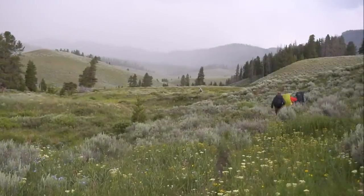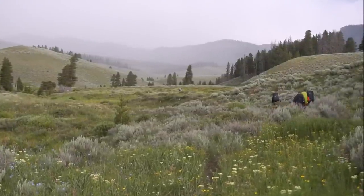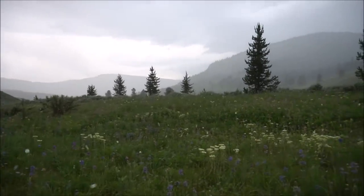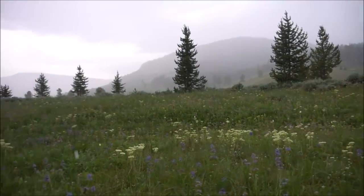You can see the rain is coming for us. Golf ball size hail. Ow, it really hurts getting hit in the head with this stuff.